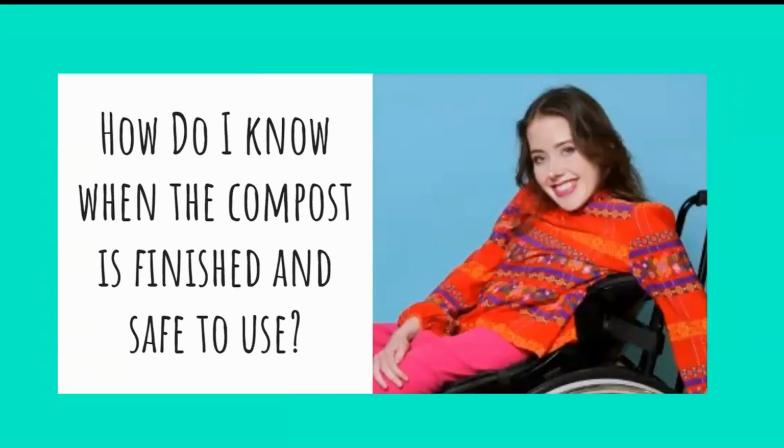How do I know when the compost is finished and safe to use? If the compost smells good, like a forest floor, it's safe to use. If it's very stinky, the nose knows it's anaerobic. Or even if it's kind of stinky, it might be a little bit anaerobic.